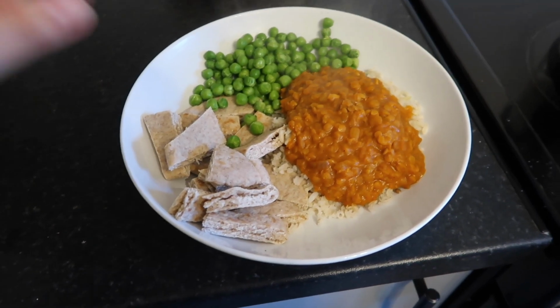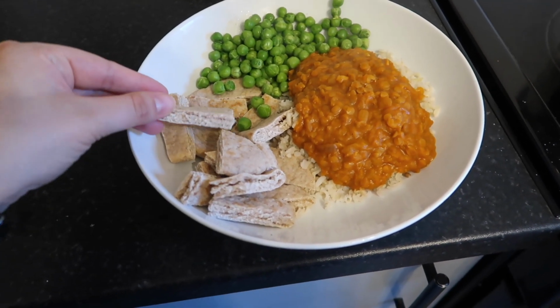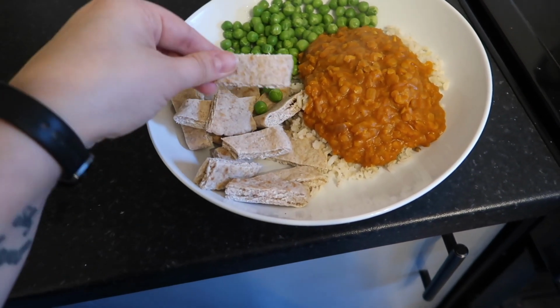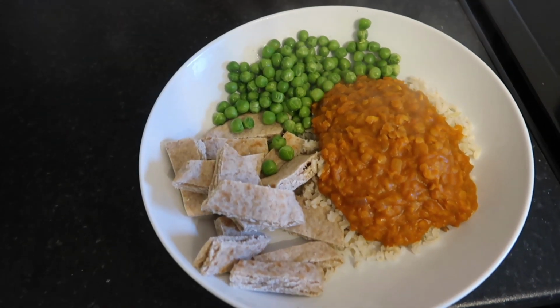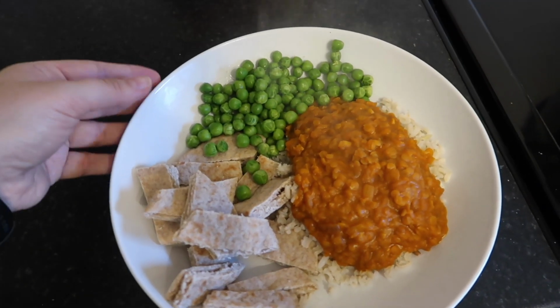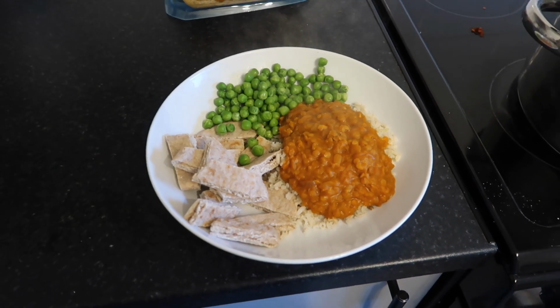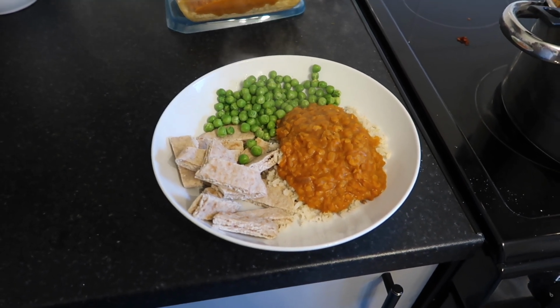You could put the peas into it if your kids would eat that. Some of mine don't like peas, one of them. And they like it served with a brown or wholemeal pita bread, just cut up into little fingers, and they scoop up the dal. They love it. They gobble this meal up. Honestly, they love it. Try it with your kids and see what they think.